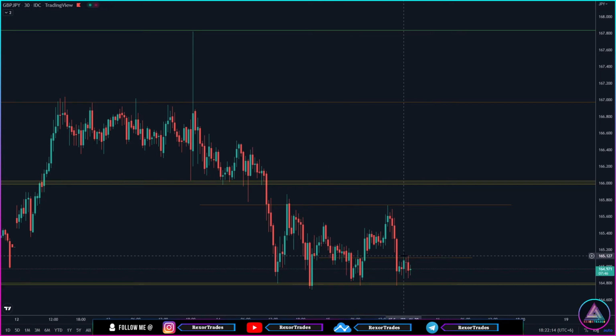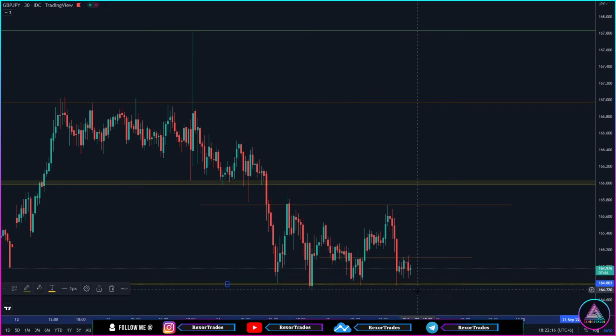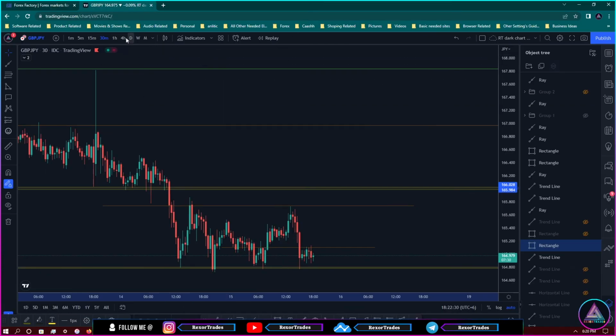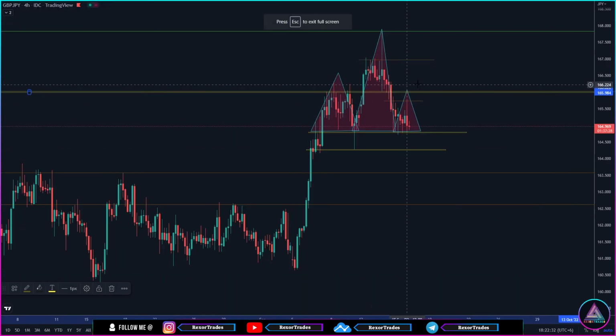So in that case, if GBPJPY, instead of making a break and close below this support zone, makes a break and close above this resistance with further bullish move, then we can look for trades on the long side, in hopes of GBPJPY coming all the way up to make a retest on this key level or this key zone once again, to make another proper retest on this head and shoulder pattern's right shoulder stop over here.